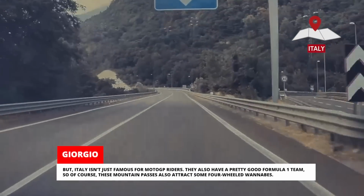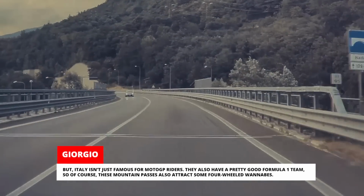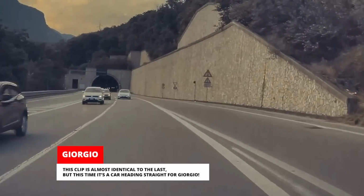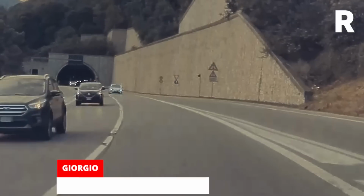But Italy isn't just famous for MotoGP riders, they also have a pretty good Formula One team. So of course, these mountain passes also attract some four-wheeled wannabes. This clip is almost identical to the last, but this time it's a car heading straight for Giorgio.